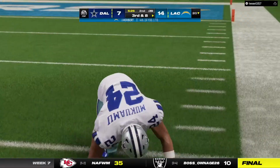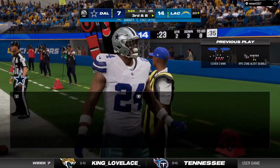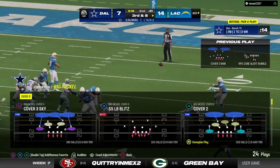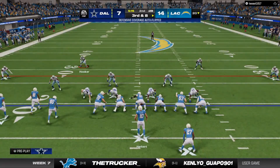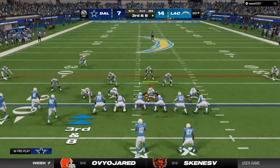Time to find out. And he got blown up on that play. Back at the 20. Now they're staring at a 3rd and 8. That last play backwards a yard. They threw the screen to the perimeter, but to no benefit at all. Tackled behind the line of scrimmage for a loss of yardage. They'll be in search of 8 yards here as they hope to convert the first down.